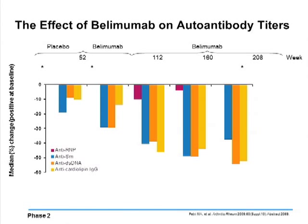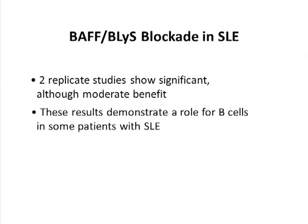So you're getting a differential effect as predicted from the biology. Now the problem was that there were two replicate studies that showed significant, although moderate, benefit. And one can debate how moderate that benefit was. From a B cell biologist's point of view, that clearly shows a role for B cells in lupus. But the question is, is that the best that we can do?